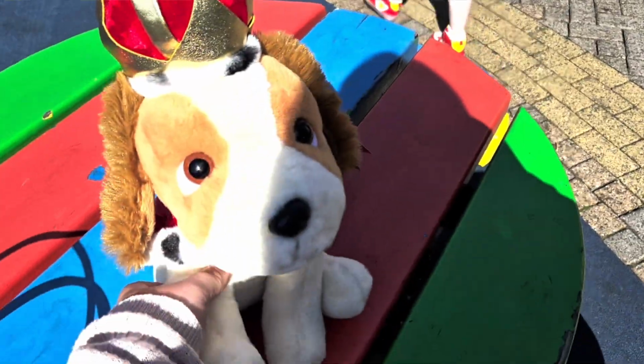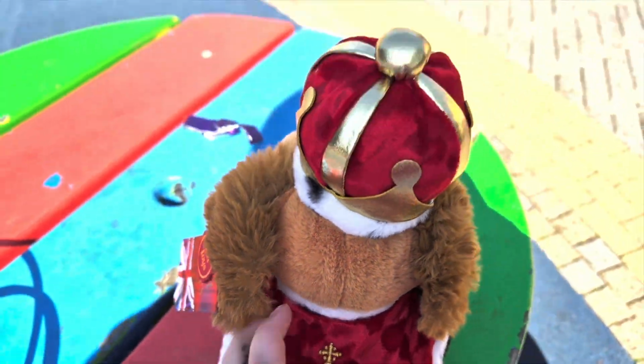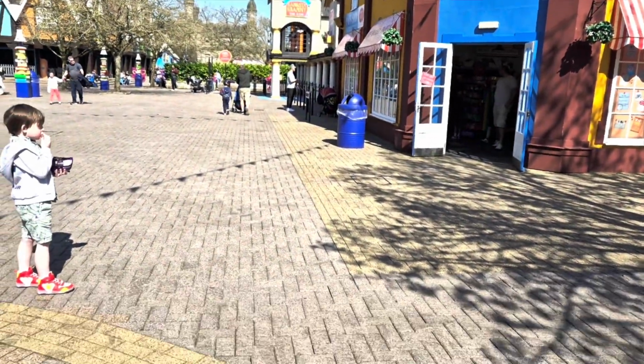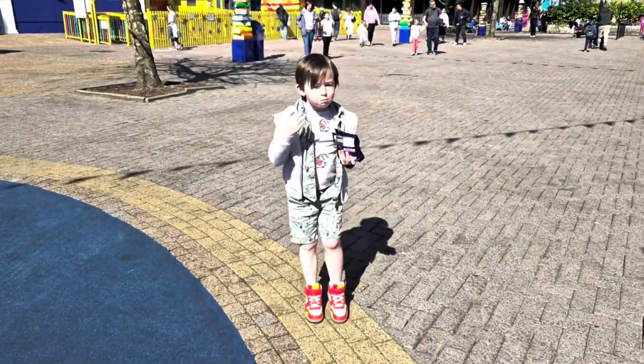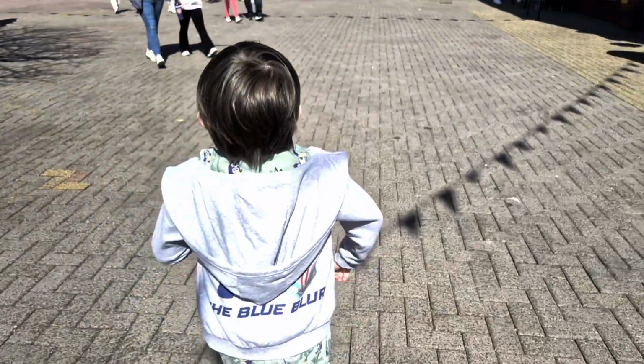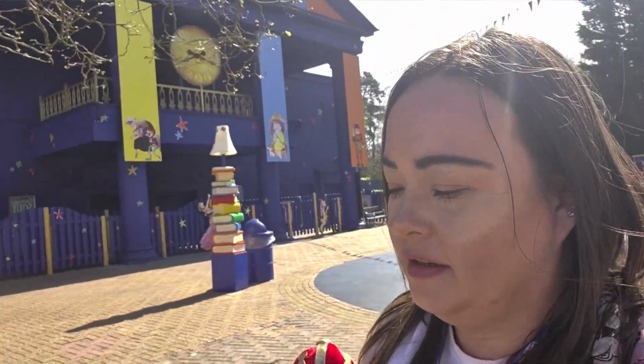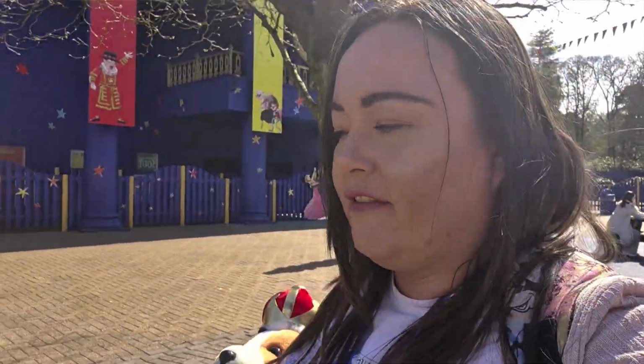We've just done Gangster Granny. Oliver, this little doggy. It's very cute. I'm not sure what we're doing now, where we're going. But we're going to our hotel room. Okay. It's a bit random and out of the ordinary, but okay.